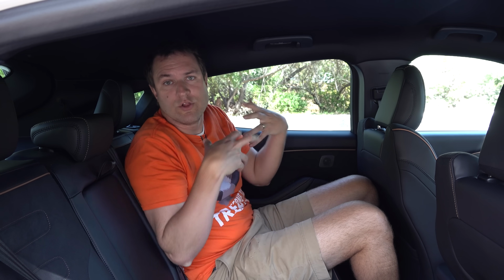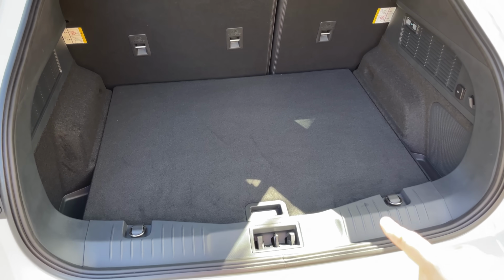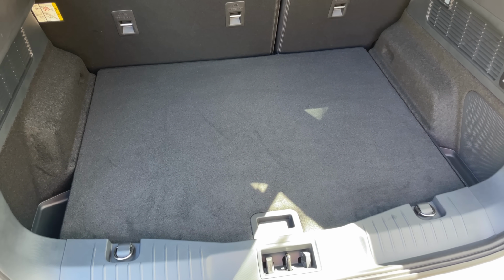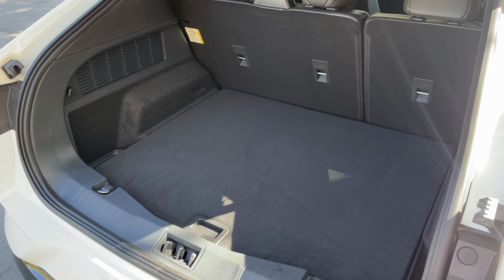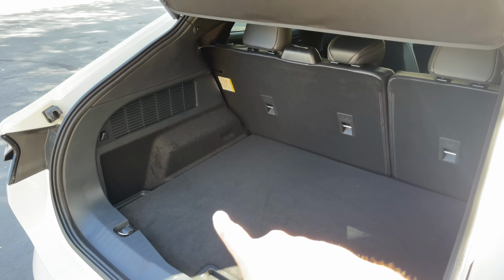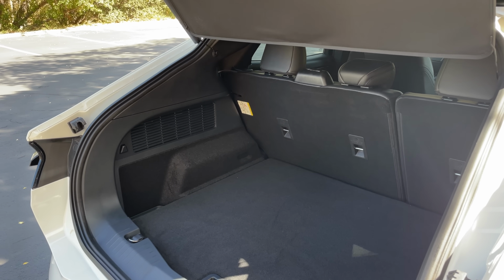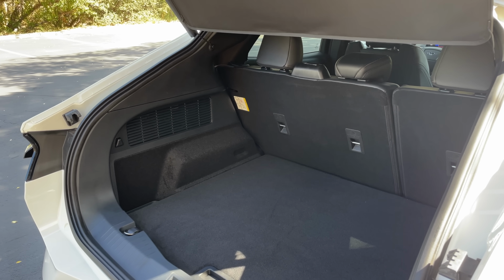You can see, looking at the bottom of the cargo area, it's pretty big, wide, flat, you can get a lot of stuff here, but going higher up, this is where the teardrop shape does start to come into play. If you want to put some large, bulky box back here, you might run into trouble because the roofline kind of comes down in the back and really sort of steals some of the upper cargo space, but decent cargo room and fairly standard for vehicles like this.